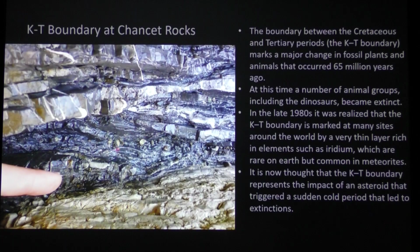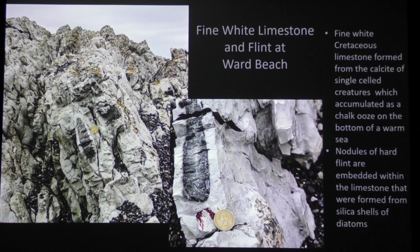In fact, one of the interesting features of that particular location is that there is this band between two layers of limestone, limestone here and limestone here. Then there's this band here. This has been identified to have occurred 65 million years ago when a huge asteroid impacted and ended the dinosaur era. And this is the KT transition. So you can actually see that transition at the right point of tide at Chancet Rocks. And this is just some more pictures of some of the limestone here, and this is chert. That's a mixture of silica from various other creatures mixed in with the limestone, creating this much harder rock.